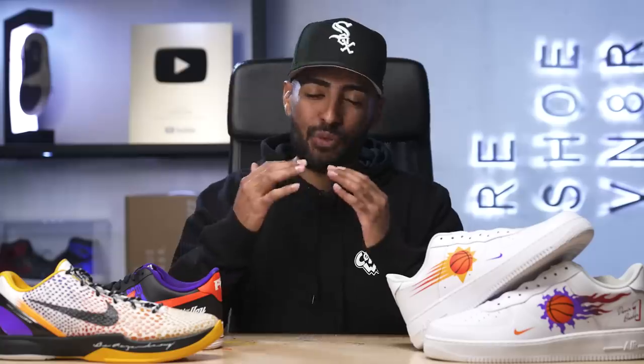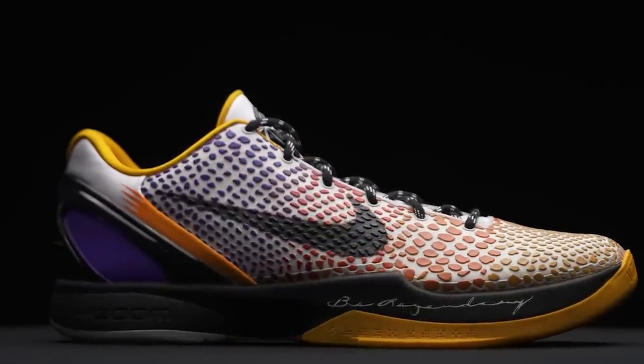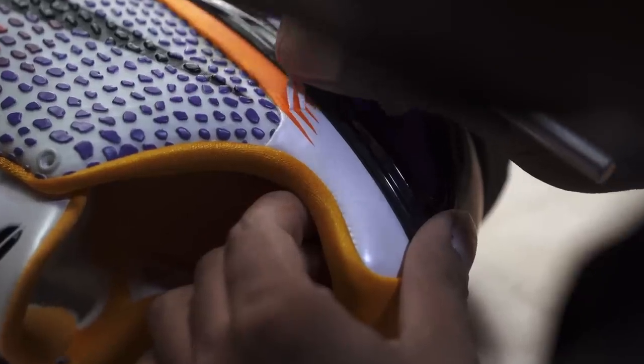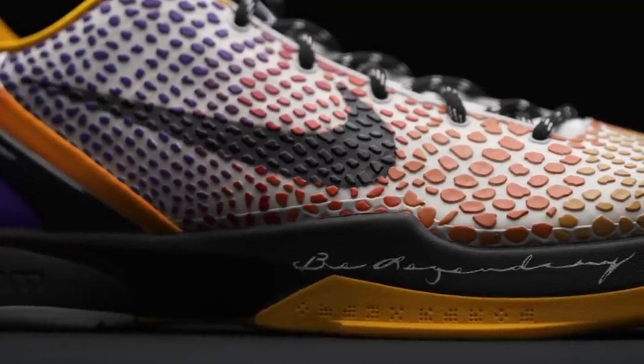Later on in that year, the Phoenix Suns, they grinded the season. They made it to the playoffs, made it to the finals, came really close, but lost to the Bucks, unfortunately. During that time, I made Devin Booker a pair of Phoenix Suns customs using his size 14 on a pair of Kobes. He loves Kobes, so I had to go ahead and add the beautiful sunset across the entire shoe. Added some small Phoenix Suns elements. My favorite detail, and one that I know he's gonna appreciate, is the B legendary stencil on the side of the shoe.